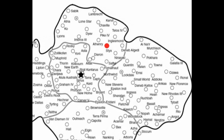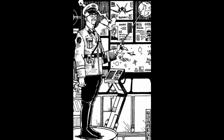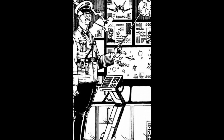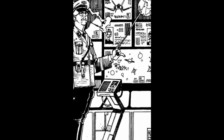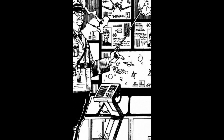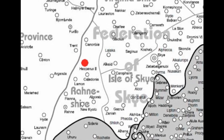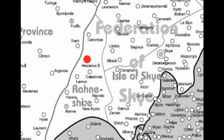As news of the engagement on Styx spread like wildfire, the major powers spent a lot of energy to confirm and analyze this new unforeseen development, each coveting the Hegemony's new war machine and dead set on trying to acquire BattleMech technology for themselves. One of the factories in the Hegemony contributing to the mass production of mechs for the HAF was on Esperus 2.